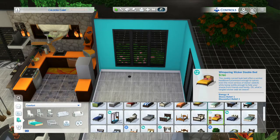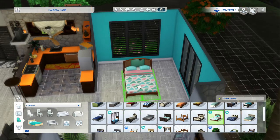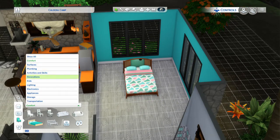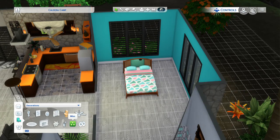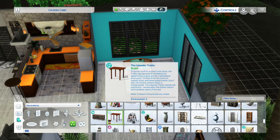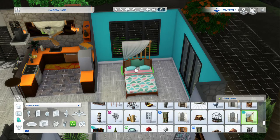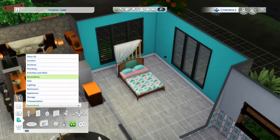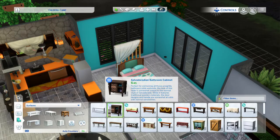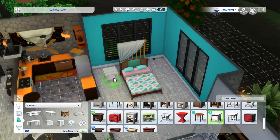I really wanted to use the canopy bed in this, but I figured since it's going to be near that window, that would not necessarily be a good look, especially because I want to put curtains. I also add this little decorative piece. I think I actually end up putting it against the window and then I move it back anyway. Trial and error.